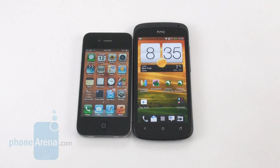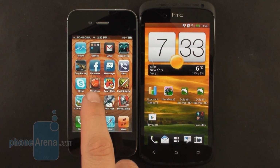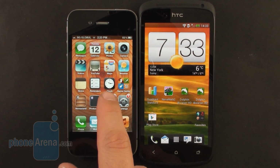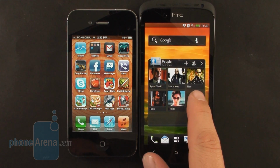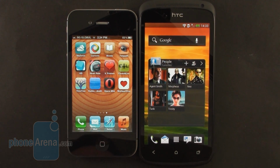Now let's have a look at how the interfaces look on these two beautiful screens of the iPhone 4S and the HTC One S. If you're coming from Android, you'll be a bit miffed by the lack of home screen widgets on the iPhone, but if you have only used iOS devices, you're likely not going to notice their absence. Still, HTC Sense is probably the most functional and tightly integrated interface on Android, so we'd give it an edge compared to the icon grids on the iPhone 4S home screens.